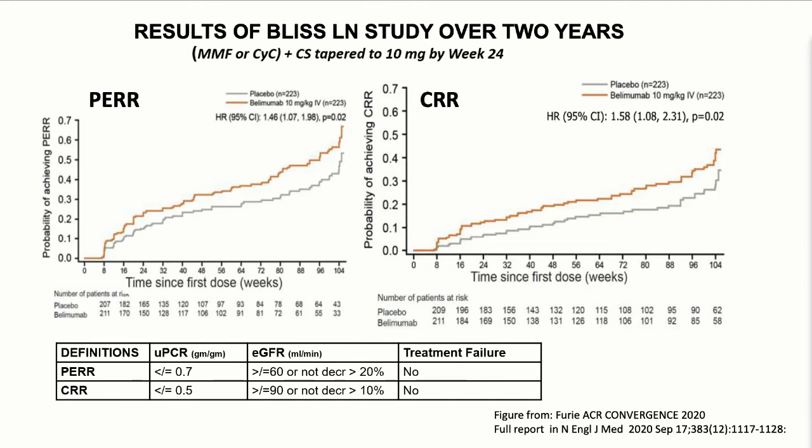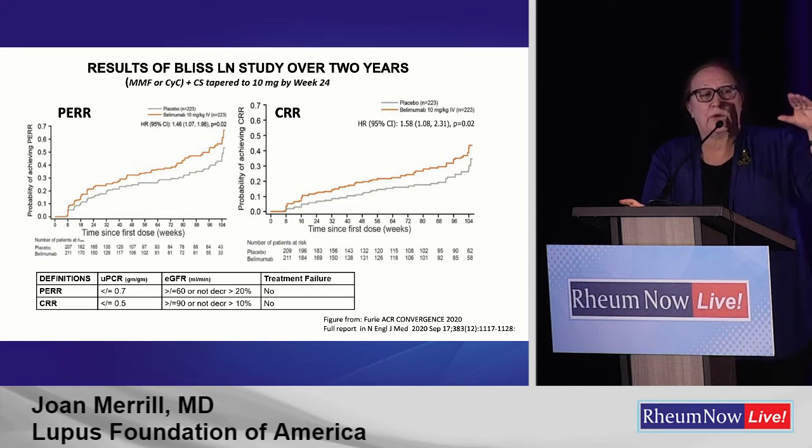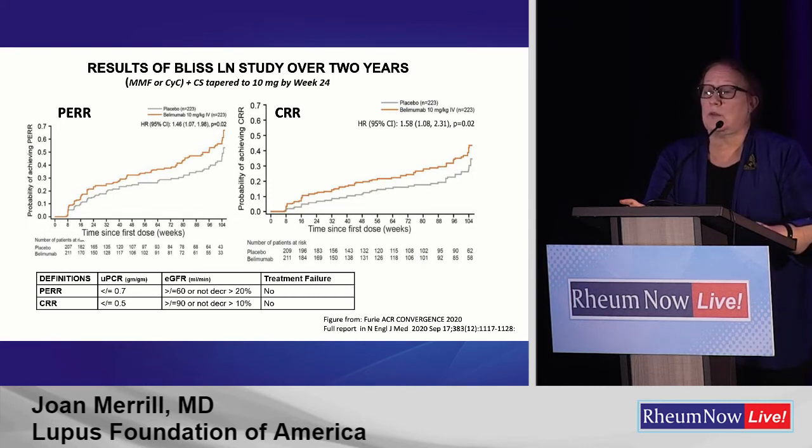So, not surprisingly, we got a pretty good result from the belimumab trials. I want to say one thing about the belimumab trial that's really important to understand. When you see the voclosporin results, you might go, well, the voclosporin was more dramatically better, there's a bigger difference between treatment and placebo than the belimumab trials.